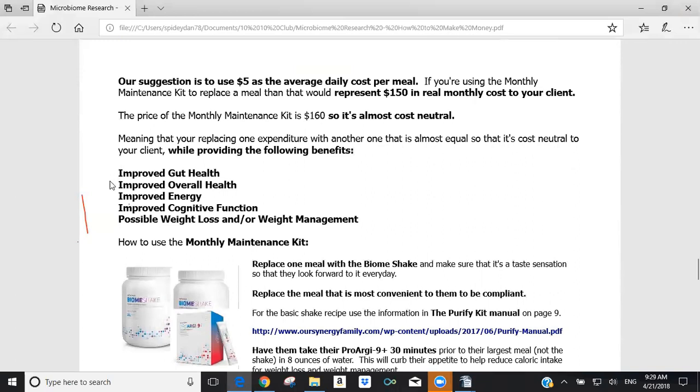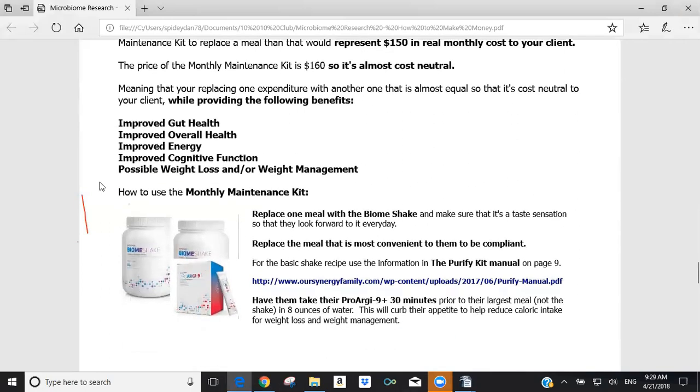Are those meals that you're buying improving your gut health? Are they improving your overall health? Have they improved your energy? Have they improved your cognitive function? Have they helped you lose weight or maintain your weight? Most cases, the answer is no.